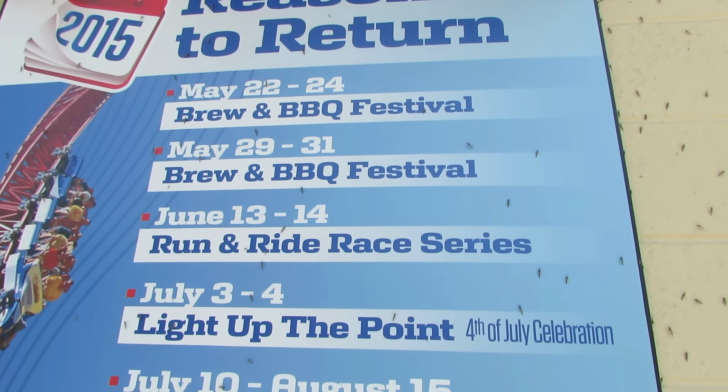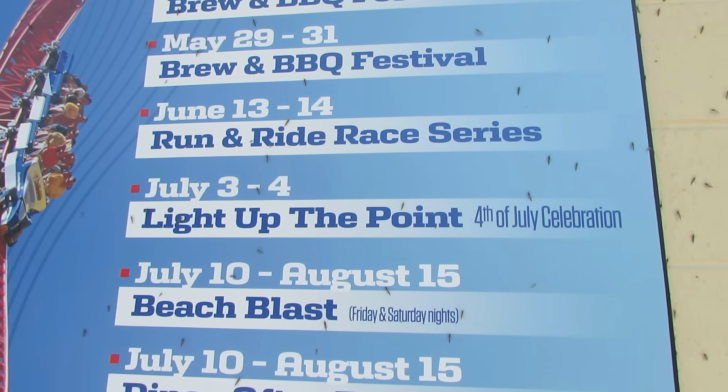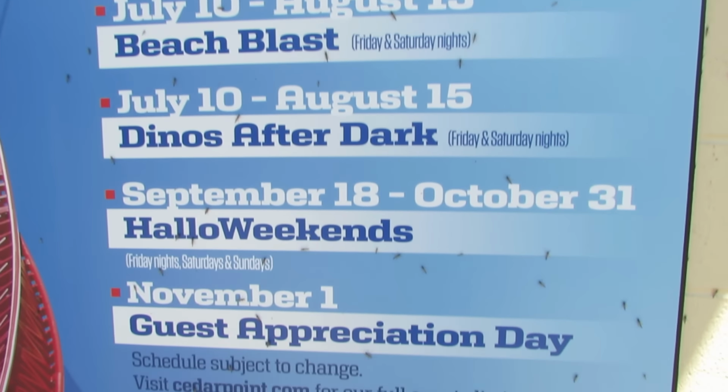If you're curious, here are reasons to return: Barbecue festival, Ride and Sled Fish, Slide Up the Point, Beach Blast, Ride and Sled After Dark, and Halloween weekends.